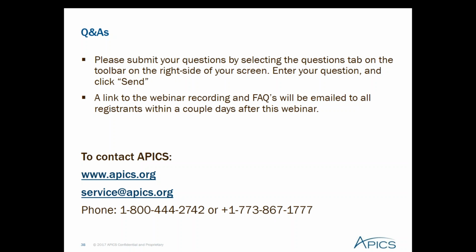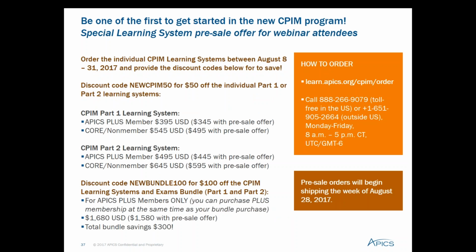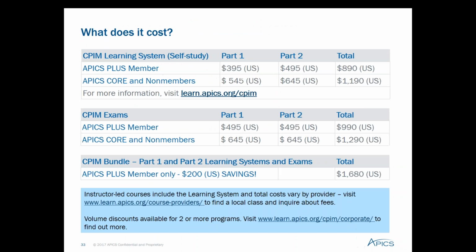So we have a number of questions coming in about costs again. So we're going to go back to the slide with the costs. And we'll leave that up for a little. This gives the cost breakdown for both the exams and the learning systems for self-study for Part 1 and Part 2. These are all US dollars. We can also go over the pre-sale savings that we have going on as well. We'll leave this screen up for another minute or two and see if we have any additional questions about it.